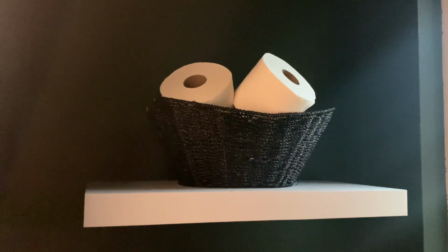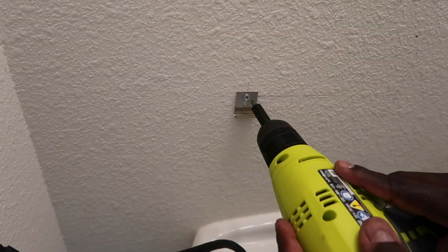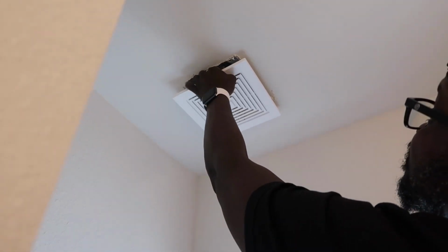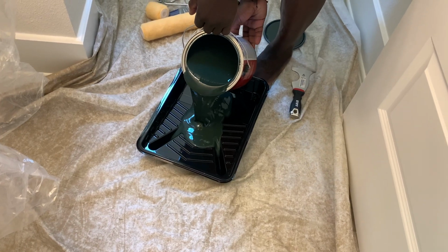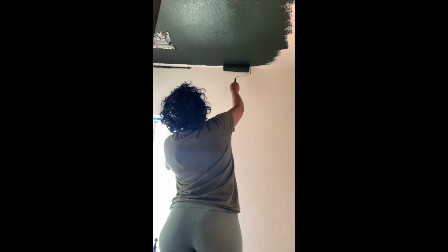This time around we are bringing you our powder room. If I tell you guys how I love this space now, that is an understatement. It is one of my favorite areas in the house. It's amazing how something as simple as paint can transform a room. Wait until you see what we did with this powder room.